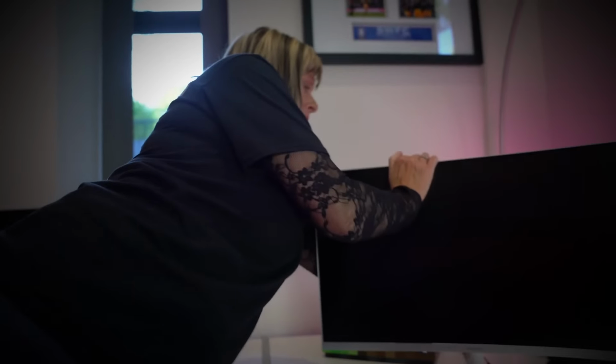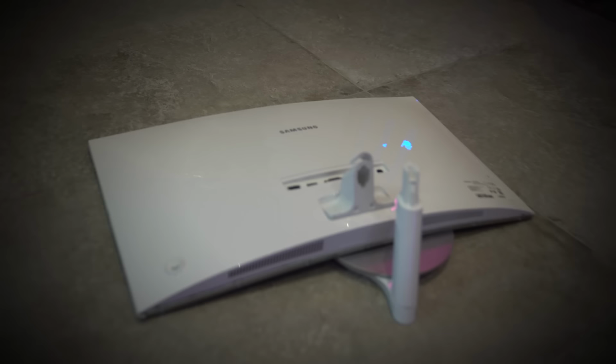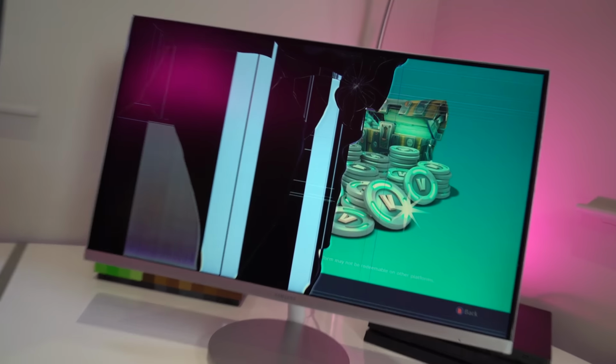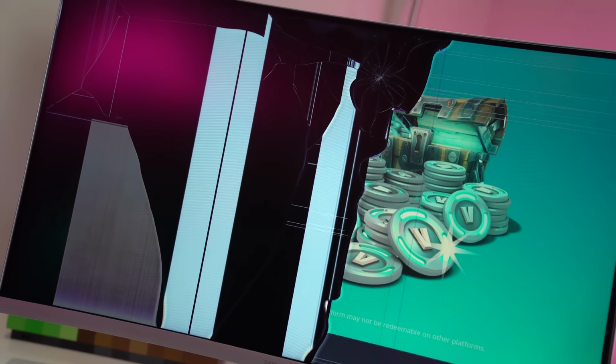You can't buy V-Bucks. What are you doing? Oh my God, what are you doing with my monitor? Give that back. Morgan, I warned you about Fortnite. Now I'm gonna get my revenge. No, no, no! Oh my gosh, why did you do that? Well guys, looks like no more Fortnite for me.